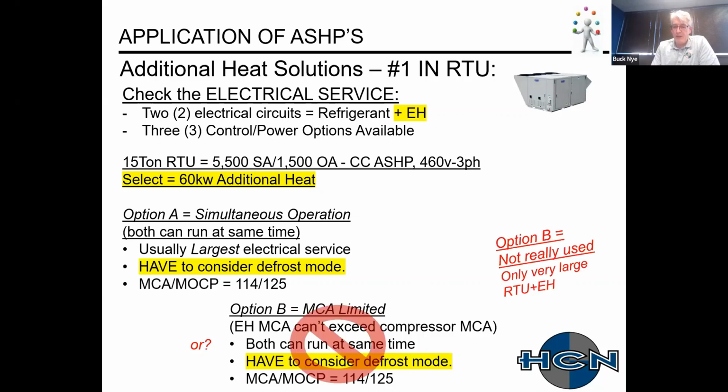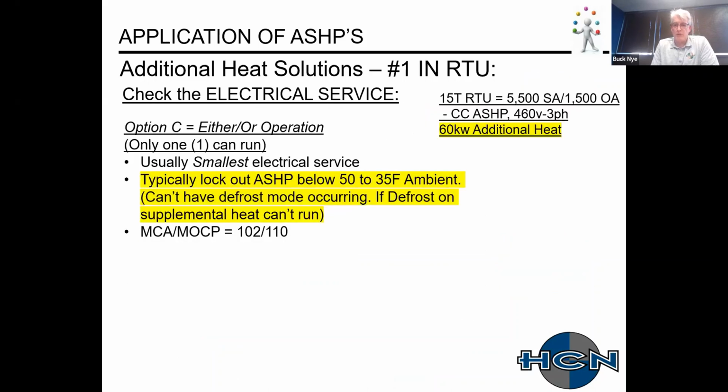This is where the electric heater amp draw can't exceed the MCA. I'll just say that traditionally this is not an option or looked at. This only occurs when you have very large rooftop units or electric heaters, or if you have 208 volt power versus 460. Obviously, 208 results in larger amp draws because of the lower voltage.